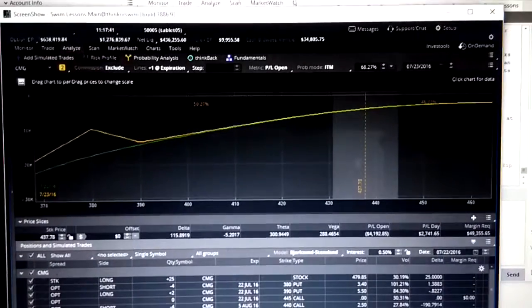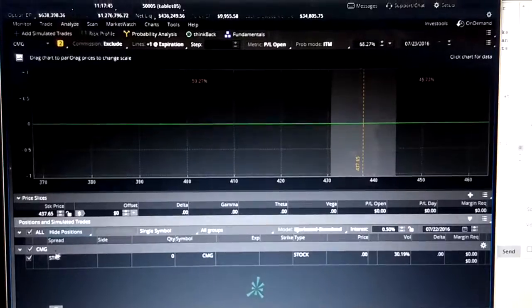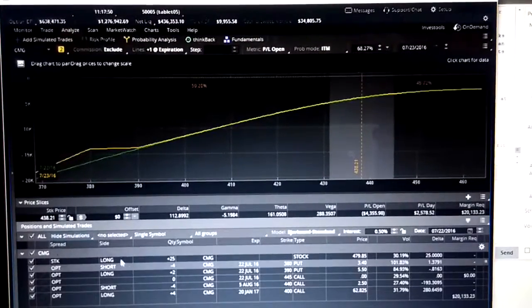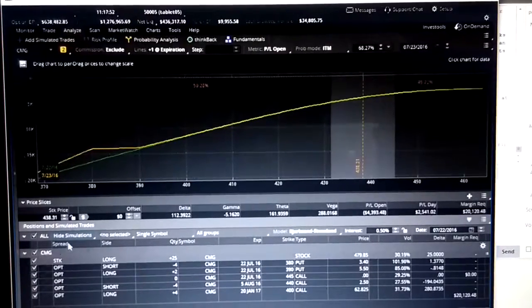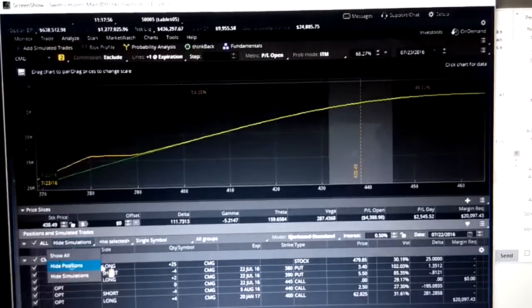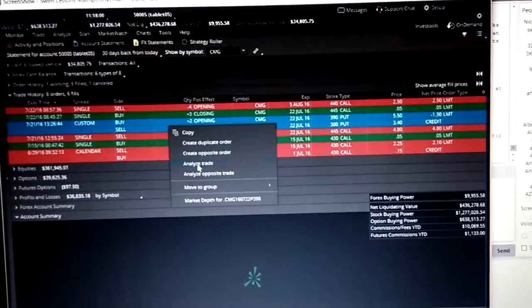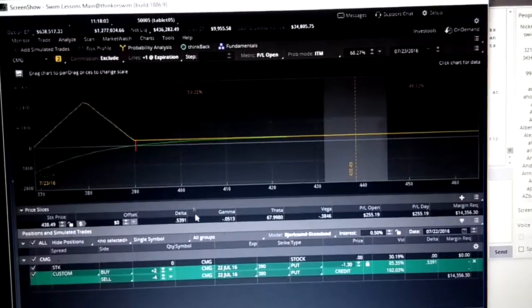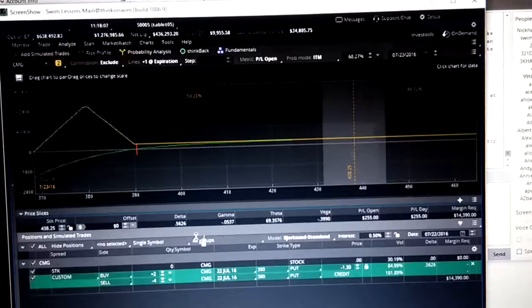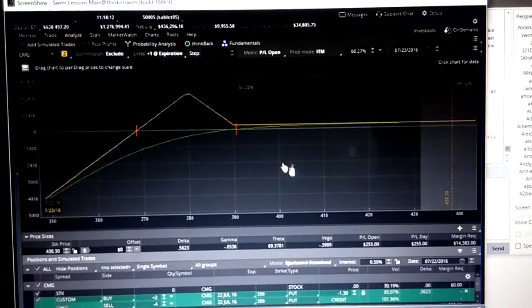I'll analyze it so everyone can see what we're talking about here. Get rid of everything now. We have lots of different things. I don't want to hide positions. So where's my simulation? Let's go back and do the same thing. Analyze trade. There we go. So what happened?